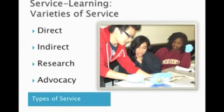Just as service learning can happen in a wide variety of locations, both local and global, like I mentioned before, there are many different ways that students can participate in service learning. When students do direct service, they're working directly with the people being served by the community and/or affected by an issue. When students do indirect service, they are working to help the agency and the larger societal concern, but they're not necessarily working directly with the population or the people affected.